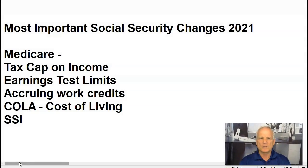There's lots of new changes in Social Security in 2021. We're going to take a look at those changes and how they will affect you. So if you're already on Social Security or you're approaching Social Security, you're going to be interested in some of these changes. Here's what we're going to take a look at. The most important Social Security changes for 2021. We're going to talk about Medicare, tax cap on income, earnings limits test, accruing work credits, COLA cost of living increase, and the SSI supplemental security income.